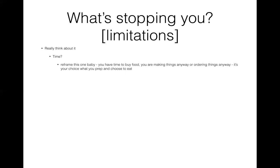You've got time to buy food, right? Because we have to. You're making things anyway, or you're ordering things anyway, depending on your lifestyle. It's what you can do right now. It's your choice what you prep and what you choose to eat. Remember, the way that you eat is not just happening to you. It is a process, and it is your choice.